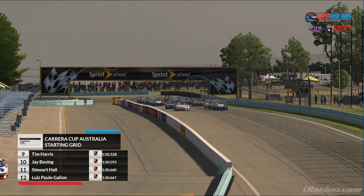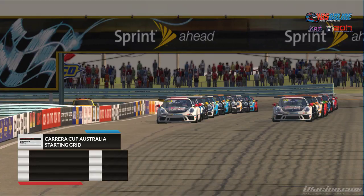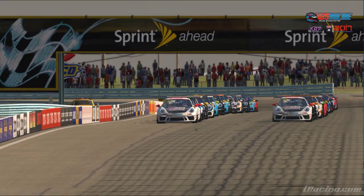No spools back there. You got Stuart Hall, Louise Gallen, 11th and 12th, 13, 14, Bence, Myers, Greg Stewart rounding out the 15. Yep, and seeing Tim Ballinger, Gene Fiddy's back in 28th and 30th. They were a bit further up last week, but we're going to be seeing the lights come up in the next 10 seconds or so.